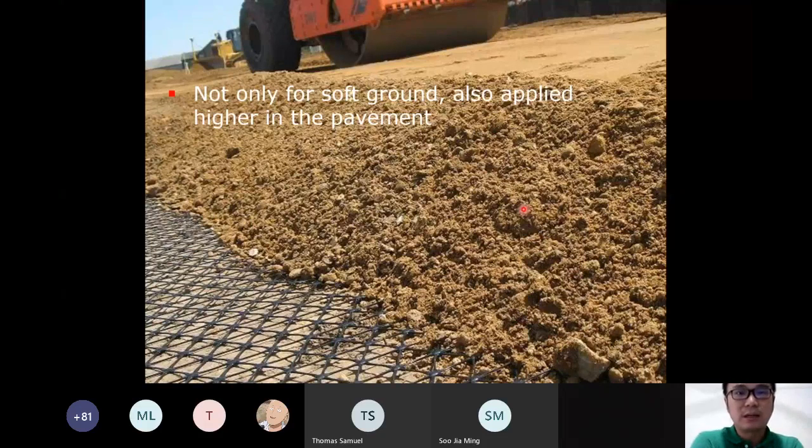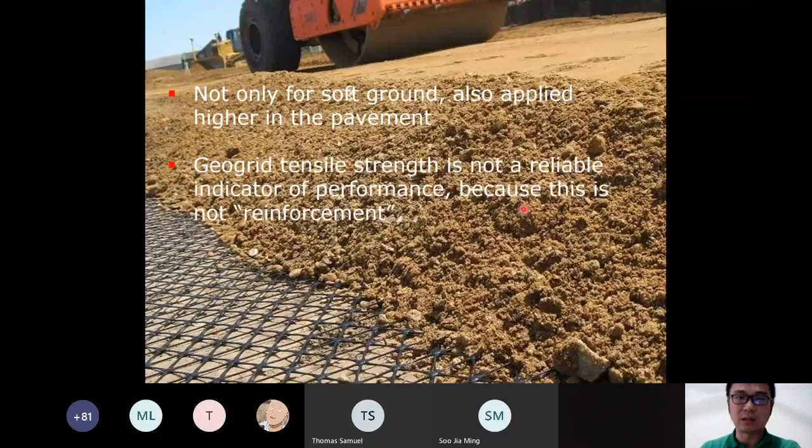So this not only applies to soft ground, it can also apply to higher-in pavement or access roads. And the geogrid tensile strength is not a reliable indicator of performance, because this is not reinforcement. We understand that if it's reinforcement, it needs to undergo a large deformation, which causes large rutting before it can give you the result that you are expecting.